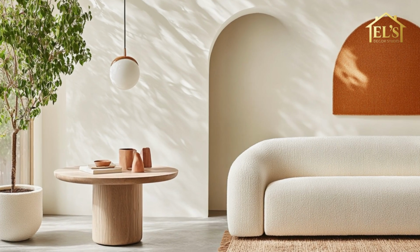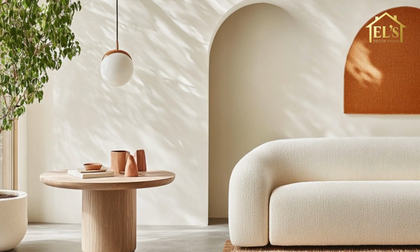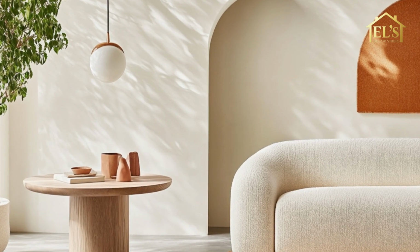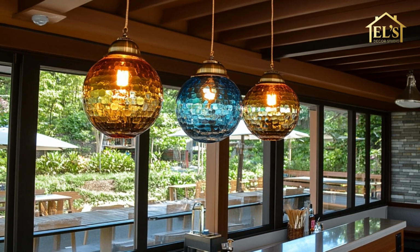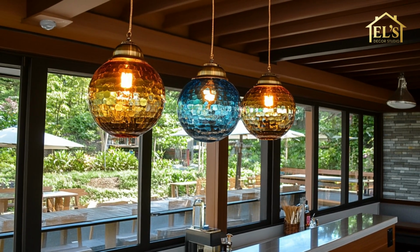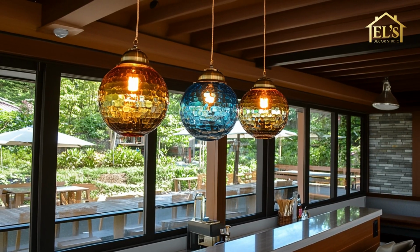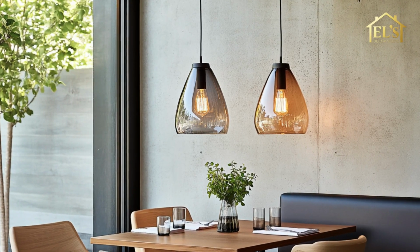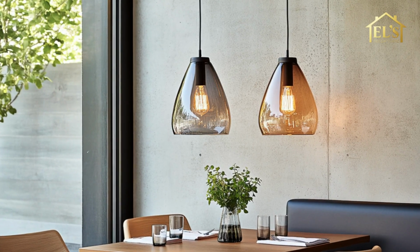Layer different types of lighting: ambient for mood, task for function, and accent for drama. Use gold or smoked glass finishes to enhance the retro vibe. Lighting is your secret weapon in setting the tone. Pro tip: dimmer switches are your best friend. They add that soft, cinematic quality straight out of a 70s lounge.